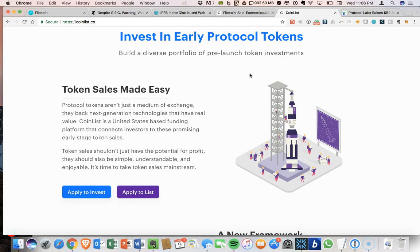CoinList will manage the ICO, and you can apply to invest, fill out the accreditation reports. This is based through AngelList, so that relationship is all worked out. So it's basically a funding platform that's going to be designed for token sales. This is going to be a rather compelling way to potentially introduce new sources of capital to the cryptocurrency market. So it will be interesting to see how much success there is in doing this initial launch through CoinList.